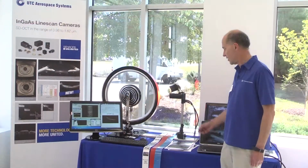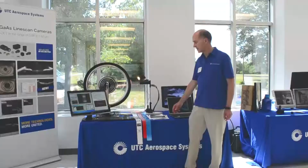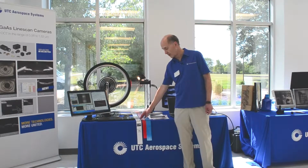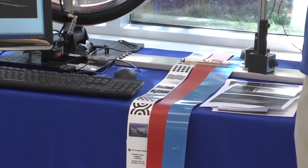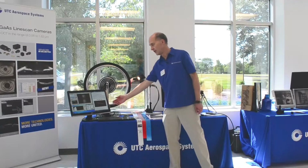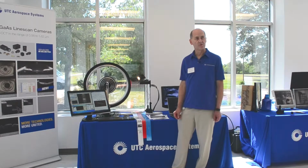The camera shown here has a lens on it, and it's imaging a bicycle wheel that's running at 12 kilometers per hour. On the wheel are strips with symbols that have then been painted blue or red. You can see the blue or red passing by. And on the readout screen, you can see those symbols scrolling by.